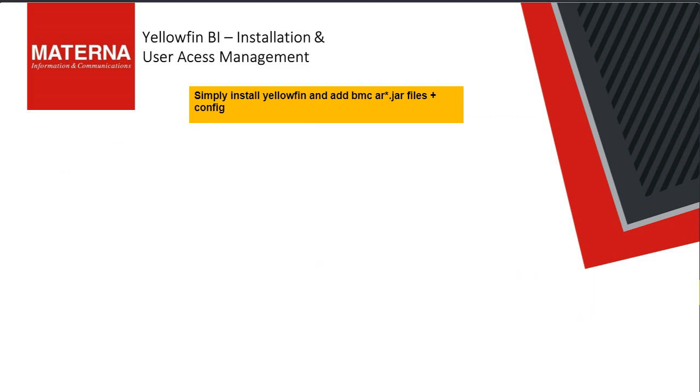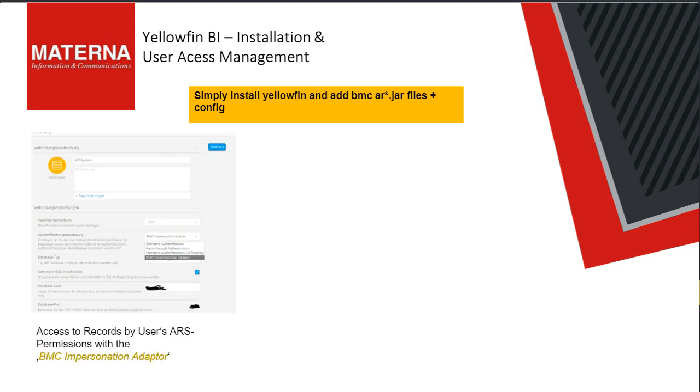What did we do? It's quite simple. You just install the Yellowfin environment. Then you add some jar files from the existing smart reporting installation we had, and some configuration has to be done. After that, you will be able to access the AR system with the BMC impersonation adapter. This impersonation adapter means that the user will only see the data he would also see in the BMC system.